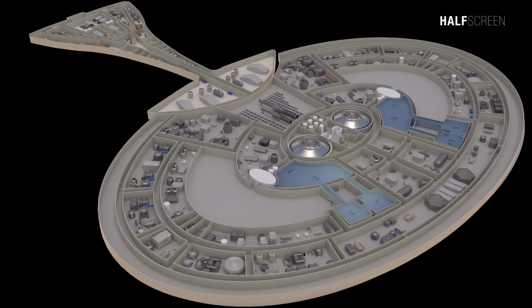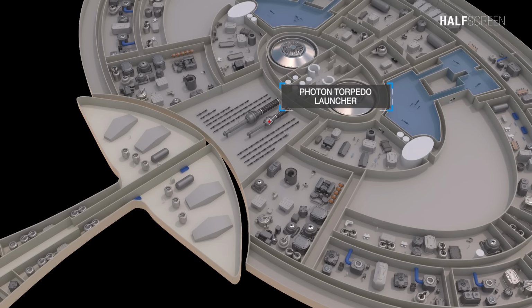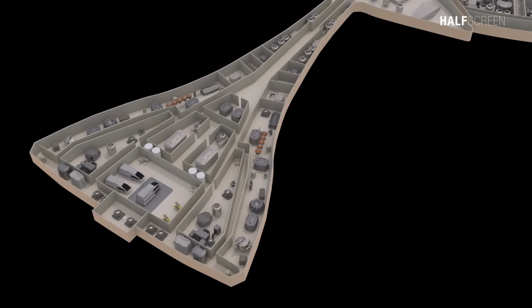Located on Deck 14, you'll find the final deck that houses the main computer core, and close by is the computer data trunk, enabling the seamless transfer of data within the ship's intricate network of systems. Towards the aft section, you'll discover the photon torpedo launcher and the adjacent photon torpedo storage magazine, ensuring the ship is equipped for combat situations. And at the end of the engineering section is the hull spine conduits.